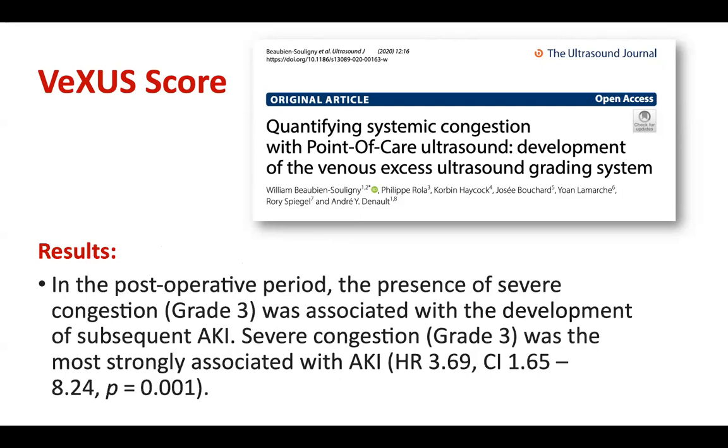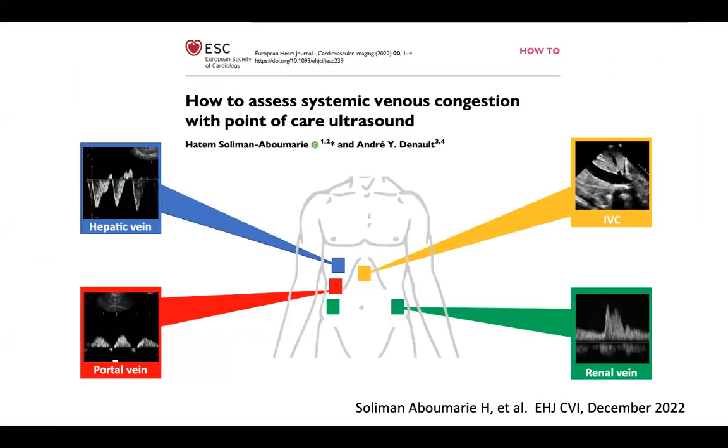And the results of the study were fascinating because they found that after operation, after cardiac surgery, the presence of significant congestion, which is the highest grade of VEXAS, VEXAS stands for venous excess ultrasound, this high congestion was associated with the development of acute kidney injury. And severe congestion was the most strongly associated with acute kidney injury in these patients.